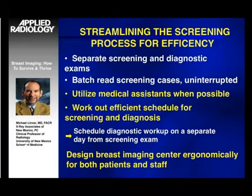So not only should you have your studies and look at them uninterrupted, but you must utilize medical assistance to do this. I have a medical assistant. I tell her it's normal or recall, and that's all. That's all I do. Recall on the right, and she handles the rest. I never take my eyes off the film, off the images.